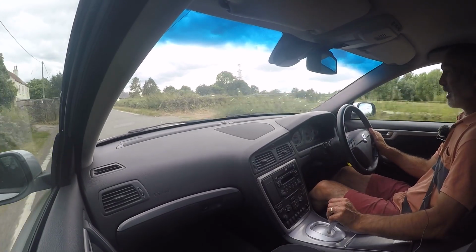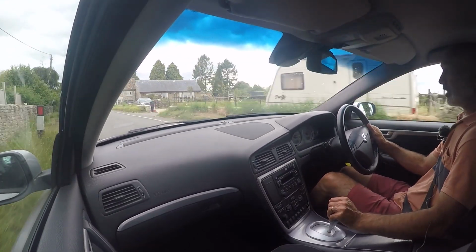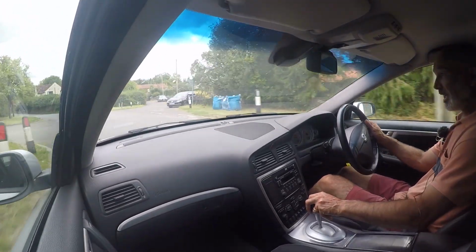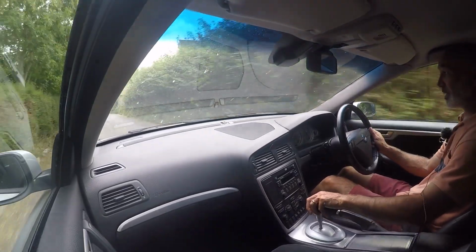Having said that, getting into the car, it starts absolutely instantly. It settles to a really smooth idle. The engine pulls like a train and sounds actually very sweet in the process as well.